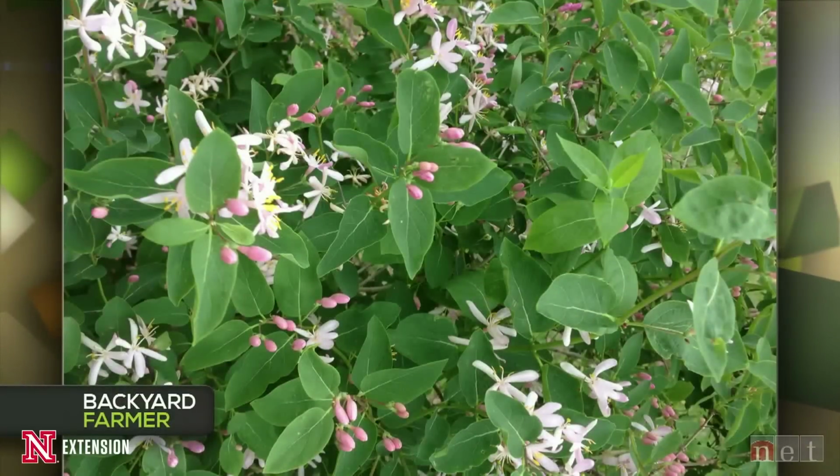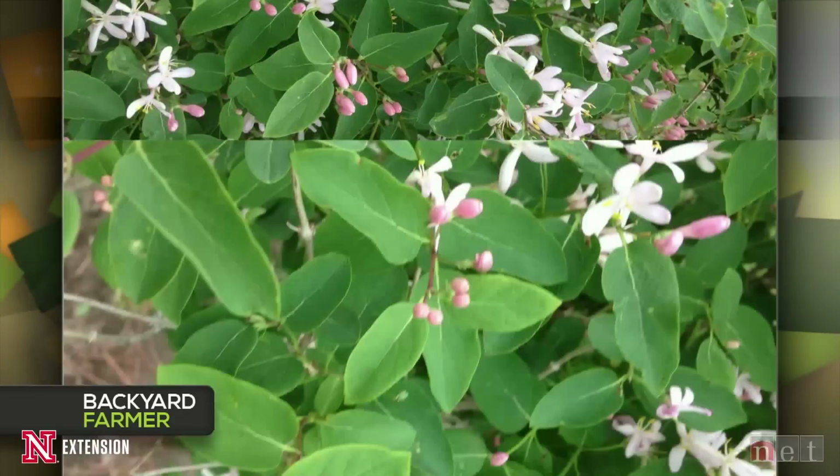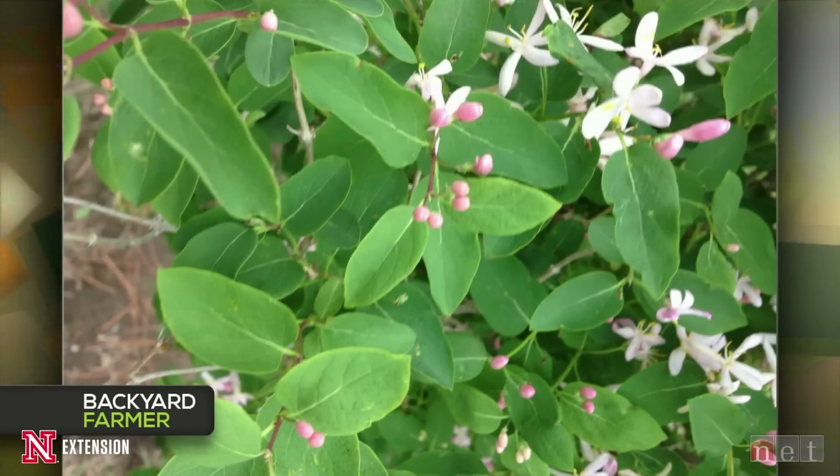Elizabeth, we actually had 2 different viewers send us 2 different pictures of exactly the same plant. They think it was planted by a bird. They think it's beautiful. They want to know what it is and how they would manage it if they decide to keep it. It's a Tatarian honeysuckle, and this one is susceptible to aphid damage. And so oftentimes what happens after the aphids feed is you notice that witch's broom or a lot of growth towards the end of the branches.